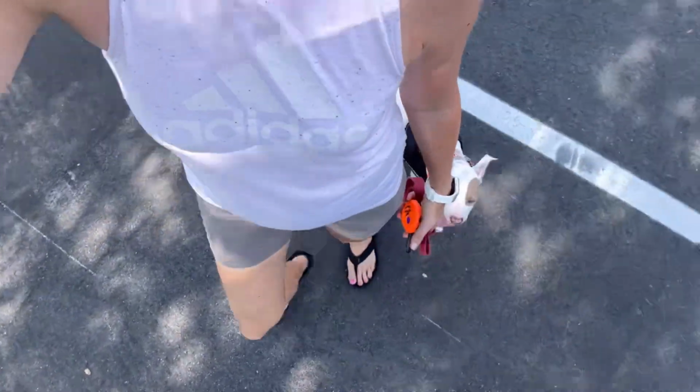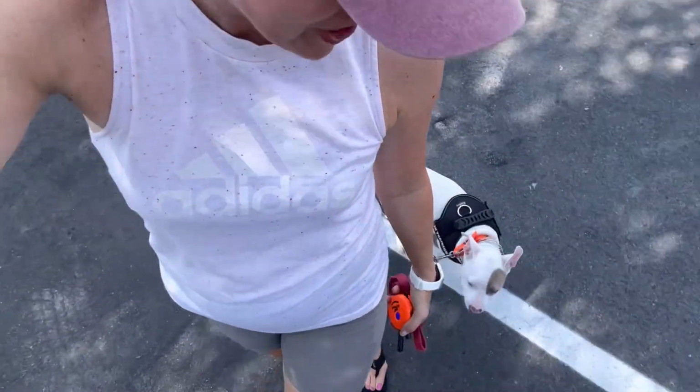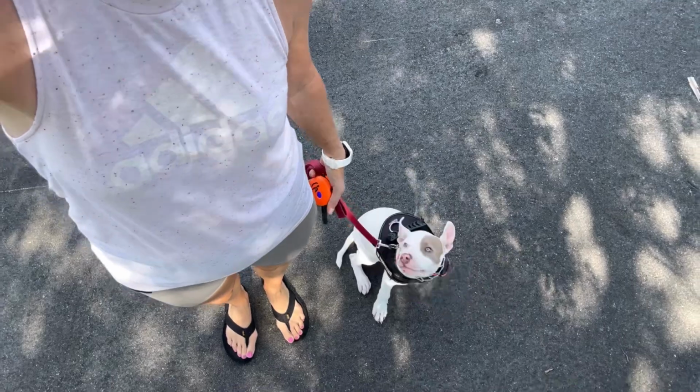So I'm working on these 180 turns, stop and sits, and I'm changing up my pace. All of those things force little man to focus on his positioning in relation to my left leg. So if he falls out of position, that's when he feels stim. Heel. Good job. Sit. Good boy.